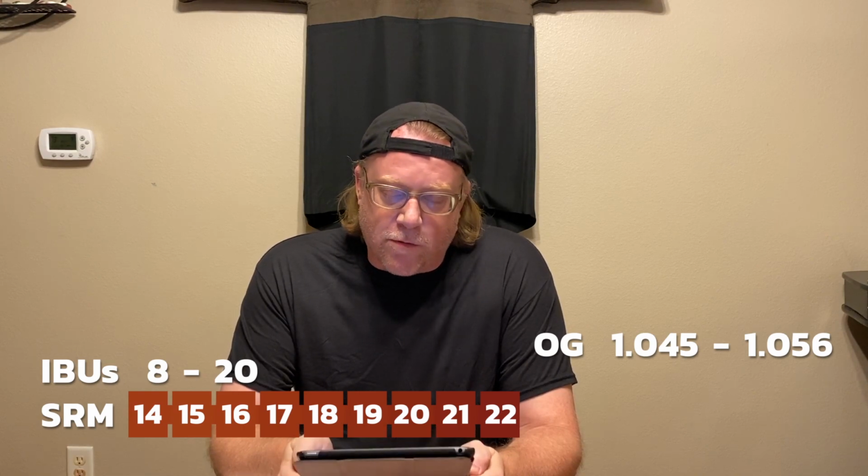Let's take a look at those vital statistics. Now we're going to take a look at what we're going to be filling out the score sheet on for this one. So, vital statistics. We've got an SRM range of 14 to 22. We've got an IBU range of 8 to 20. The original gravity for this beer is typically 1.044 to 1.056, and the finishing gravity can range from 1.008 to 1.012, giving us an ABV range of 4.2 to 6%.